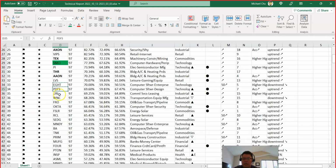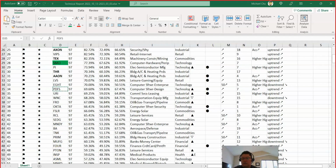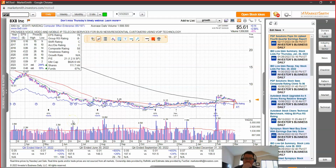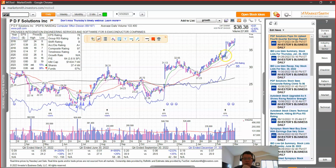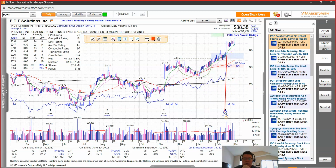PDFS, computer software design. Yeah, this one is starting to show up a lot more now. We'll just take a quick look. Yeah, so it has this earnings bounce right here, and look at it. It consolidates, but barely. Look at it, it makes a new high very fast. Make new high, make new high. Look at that. So Thursday would be your best opportunity to buy.